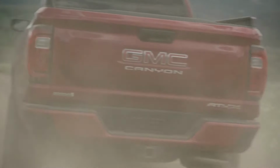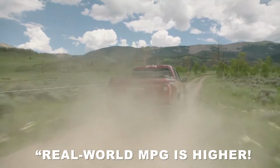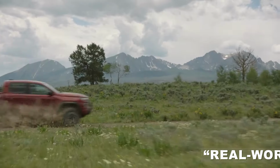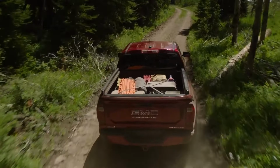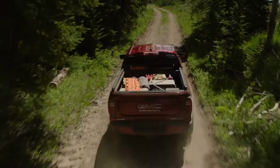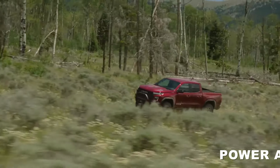We should also mention that these are all EPA figures. Users have reported higher MPGs on their real-world day-to-day driving. All trims get a fuel tank of 21 gallons, which gives you quite a lot of range. Compared to the competition, the Turbo Max engine offers the most amount of power and torque in its class.